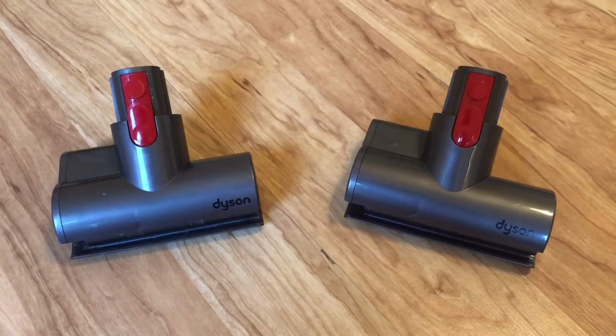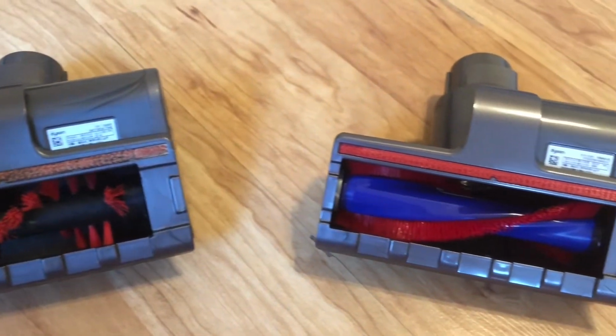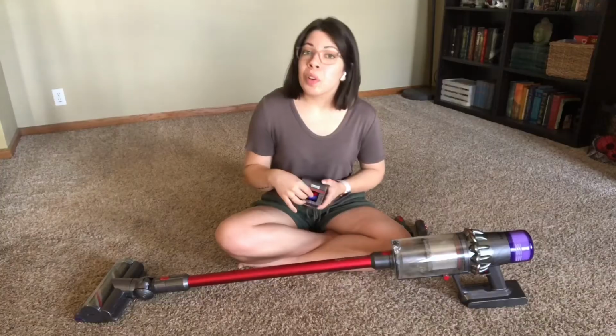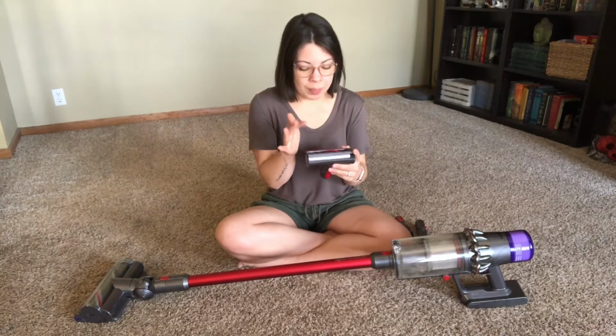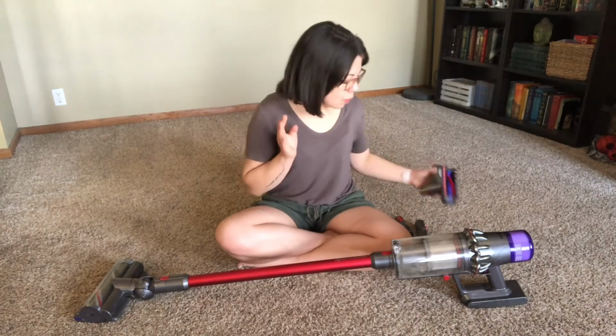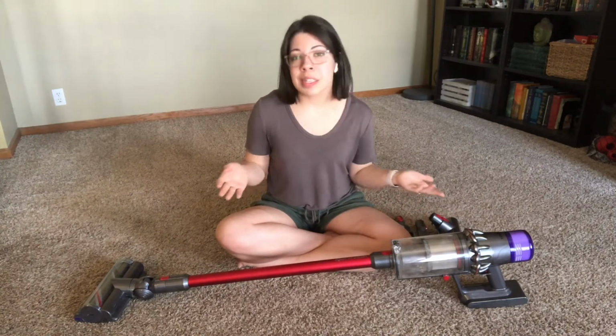The mini motor head looks identical, except the bristles look slightly different. So I'm not sure if they think this is an improvement on the other ones or what, but those are the only difference that I can really see with this tool. So I'm really excited to continue using those tools because I had great success with them.